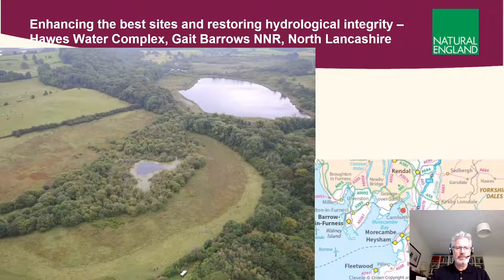It's still quite a rich fen at the moment. We're restoring hydrological integrity of this site, reversing the effects of the drainage. This is a long process, but we're underway now. We've got all the research to back it up. Not straightforward. There are rare species in the damaged, degraded peatlands.